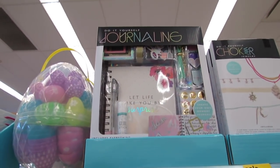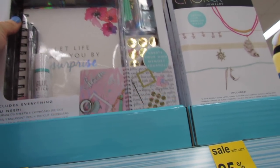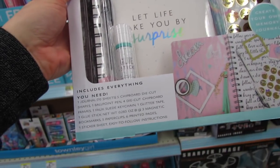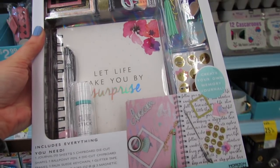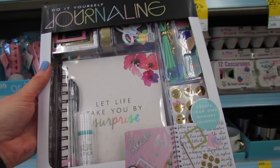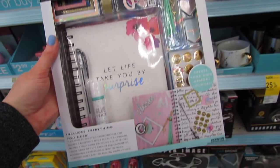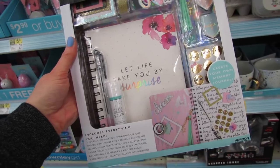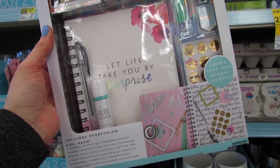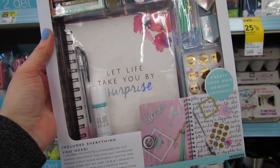Up top, I noticed this really cute do-it-yourself journaling kit. It's currently 25% off. It's normally $9.99, but guess what, you guys? It's only $7.49. You get a journal, chipboard die-cut shapes, a pen, some die-cut chipboard frames, a faux suede keychain, some glitter tape, a glue stick, some magnetic bookmarks, 6 printed pages, 5 paper clips, 1 sticker sheet, and some instructions. This is actually a really great deal, you guys, for $7.49.